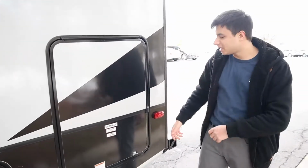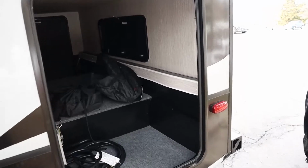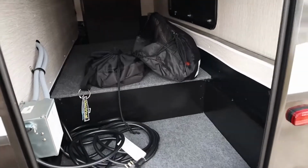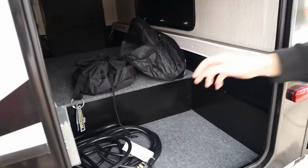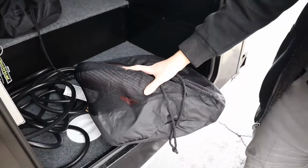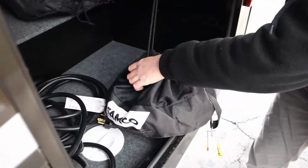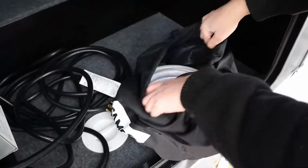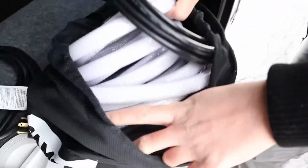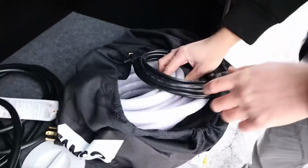And all the way in the back here, we have one big storage area that goes across the whole back here. So in these bags here are all the hoses and pipes that we'll give you. In this one here, as you just saw, this is the sewer hose. Of course, we like to keep it in a separate bag here. In the other bag, we have a few things. This white hose here is going to be the freshwater and city water hose they're going to hook up to those inlets I just showed you.